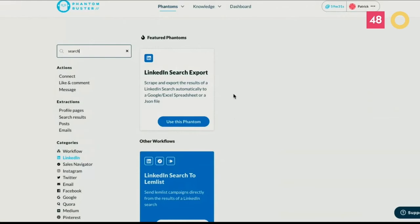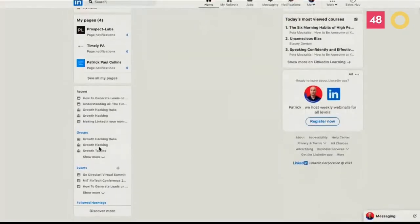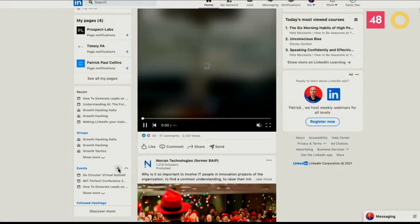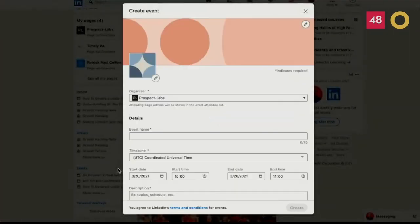And then once I've exported them and all ready, I'll then do this. On LinkedIn, option on the bottom left, click events. And if you click event, you can then create a LinkedIn event. And on the event, you can style it, do all the different things.